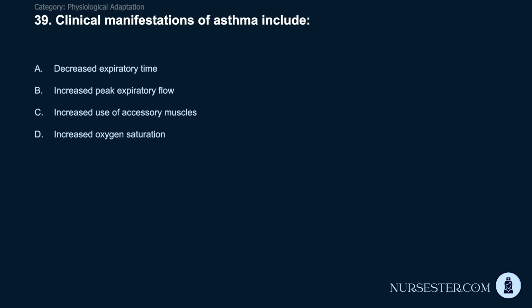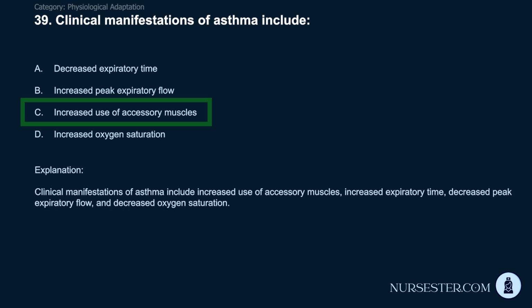39. Clinical manifestations of asthma include A. Decreased expiratory time. B. Increased peak expiratory flow. C. Increased use of accessory muscles. D. Increased oxygen saturation. Correct answer, C. Increased use of accessory muscles. Clinical manifestations of asthma include increased use of accessory muscles, increased expiratory time, decreased peak expiratory flow, and decreased oxygen saturation.